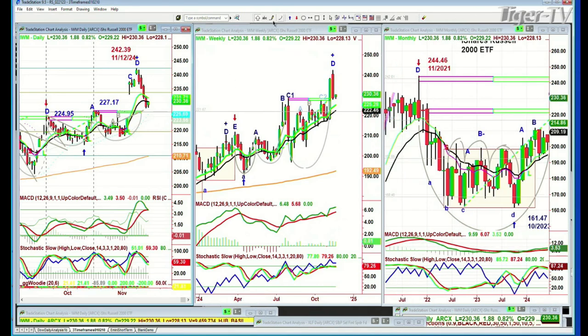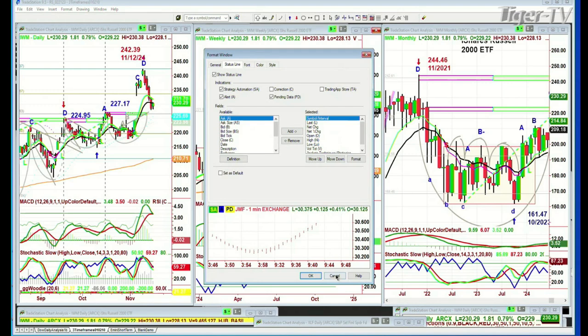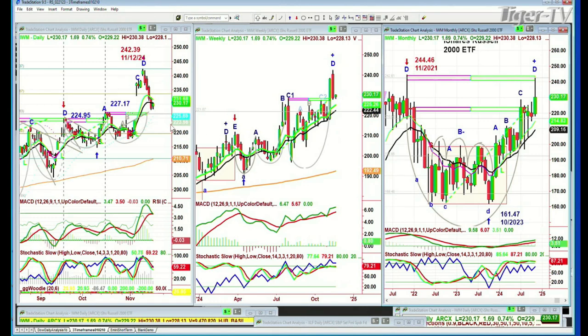that you can see it better, squeeze, right there. Oh, wrong one. Squeeze this one. There it is. Okay, so with this said, you're looking at the IWM lagging still. It had a big move up to 242.39 on the 12th. Then it pulled back, but 244.46 is my target for November. Maybe early December, but I'd like to see it in November.